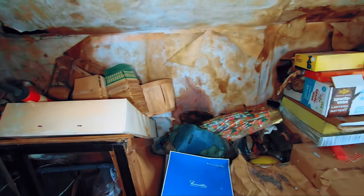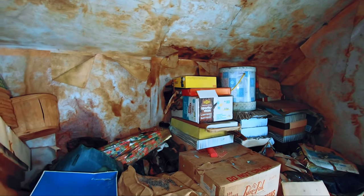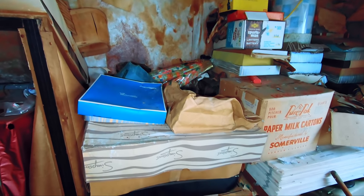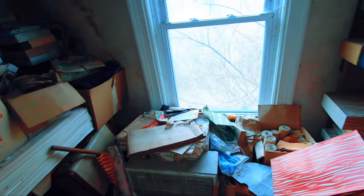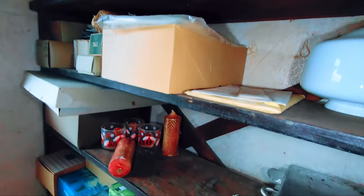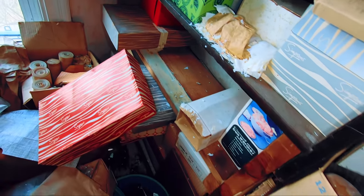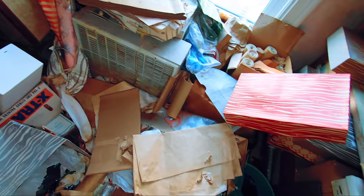Oh, if anybody sees anything or recognizes anything interesting, note it in the comments and what time you found it. Because I'm just overwhelmed by all of these things that I'm finding in here, that I'm probably not focusing on something that you want me to focus on. There's just too much going on in here.